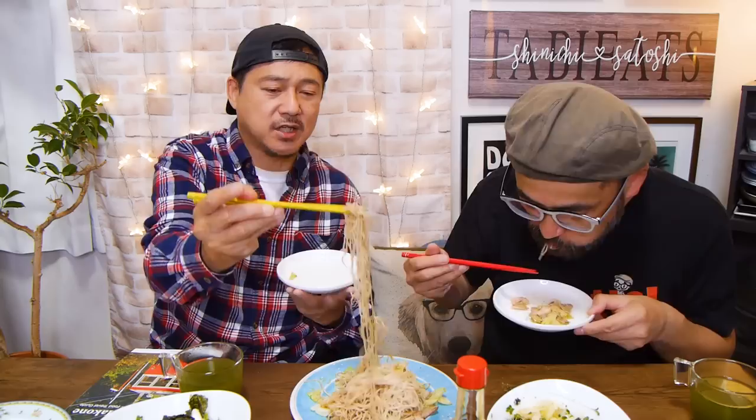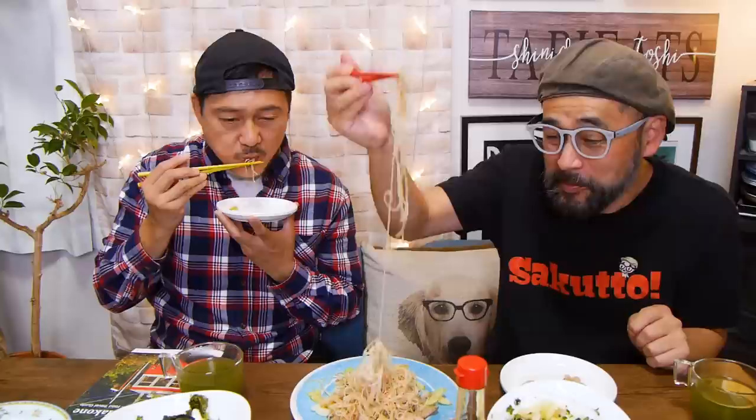The chili oil is so good. So flavorful. Had a little bit of kick. So I gotta try just the noodles again. What? Tomato. I want to buy this somen as it is. Me too. It's so different from the typical somen that you buy at the supermarket. So different.